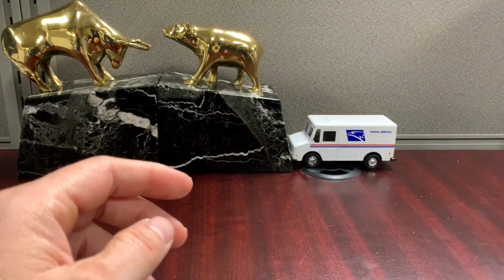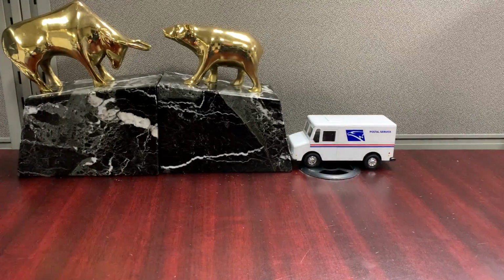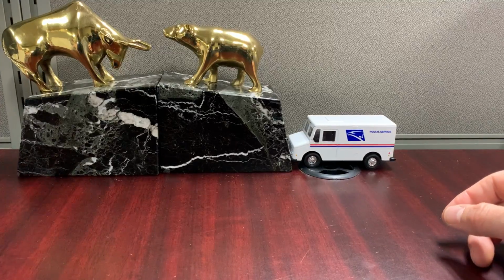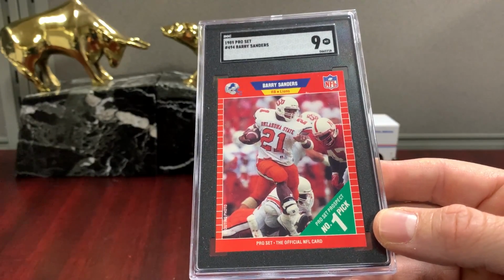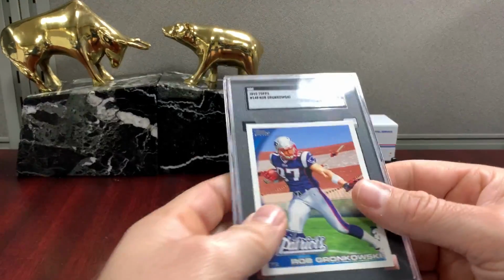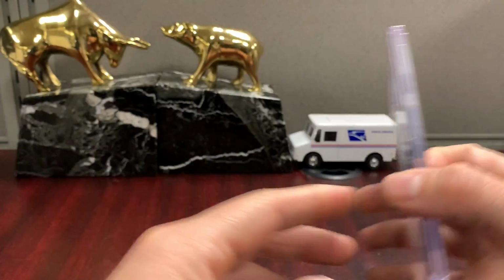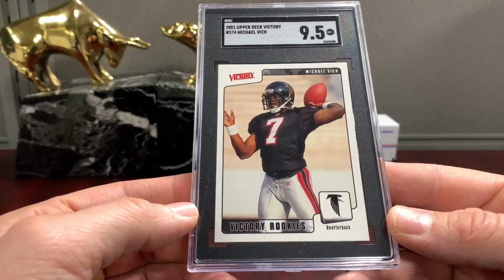So, Rookies and Stars Brady. Flagship Gore in a 9. Flagship Philip Rivers in a 9. Pro Set Barry. I got this in a pack. It looked pretty good. Flagship Gronk in a 10. This is probably a decently valued card, maybe $125. A couple Vicks coming up. Here's the Upper Deck Victory, Mint Plus.